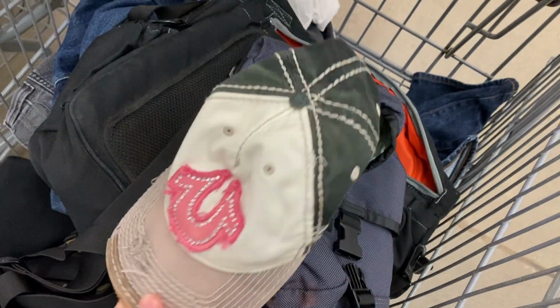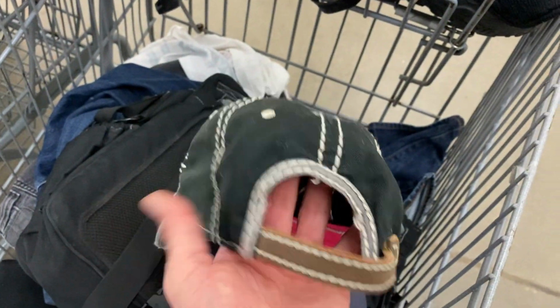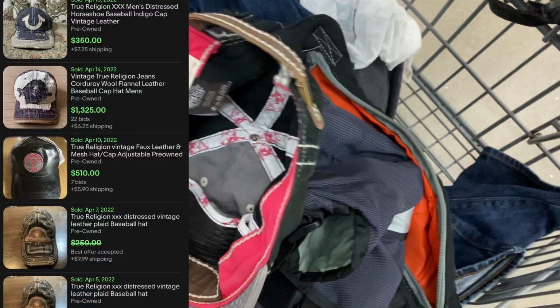So this is a True Religion hat. Now, this style has rhinestones on it here, and it is obviously distressed. It's pink, black, and white. I have this listed right now at $250, but let me tell you, there are True Religion hats that sell for much more than that.